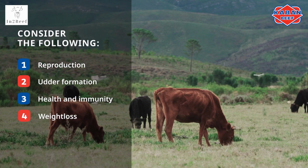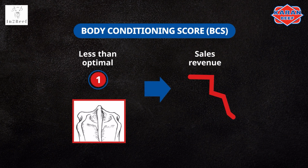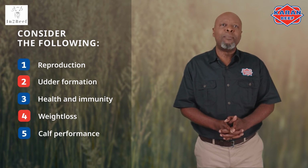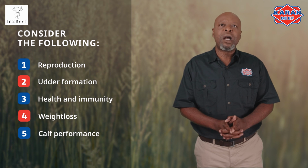Weight loss is another concern because cattle with a less than optimal body condition score would also lead to a possible loss in sales revenue. Calf performance is important because cows consistently weaning lighter calves indicate a poorer ability to nurture a calf or produce milk for a calf. It may also indicate inferior cow genetics.